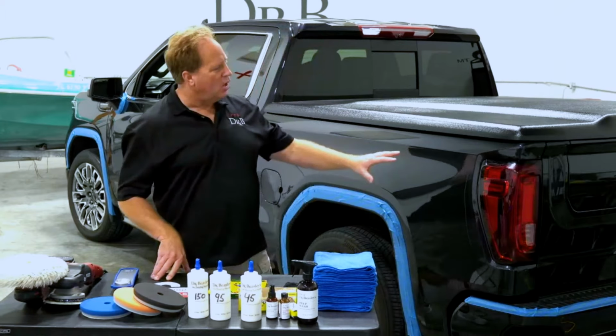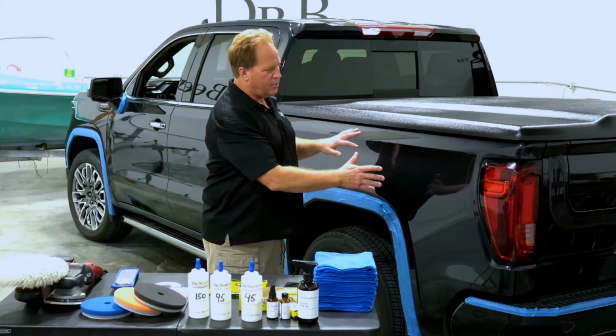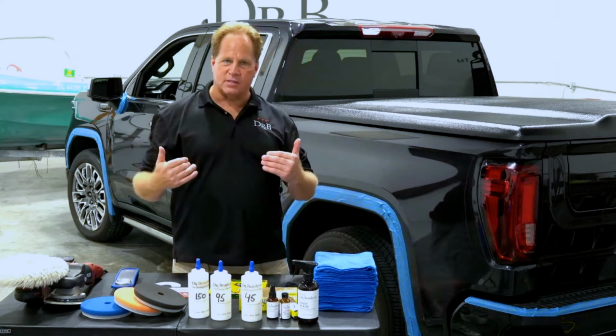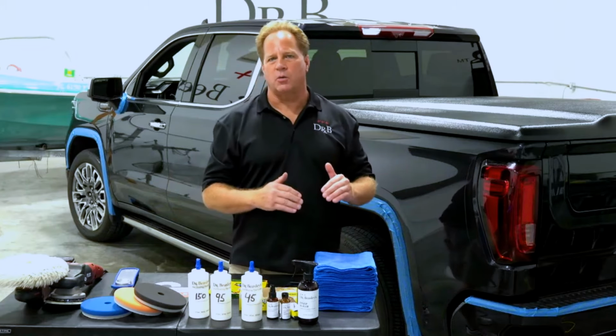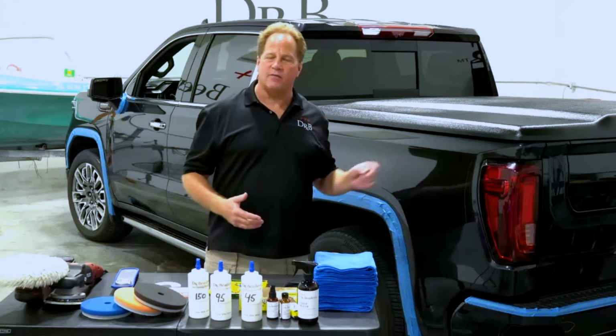And also, there's two things that happen when work is done incorrectly. For example, whatever was going on with the side of this truck bed that they felt compelled to buff it and leave holograms in there, that process took off paint. For me to come back and fix it is going to take off a little paint. And we all know that the factory clear coat is super thin to start with. So all this is really just wasted paint, because it didn't have to be like that.